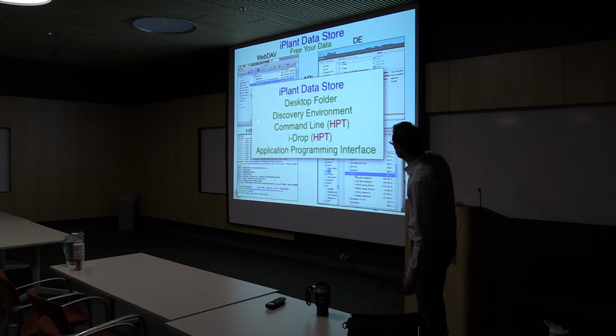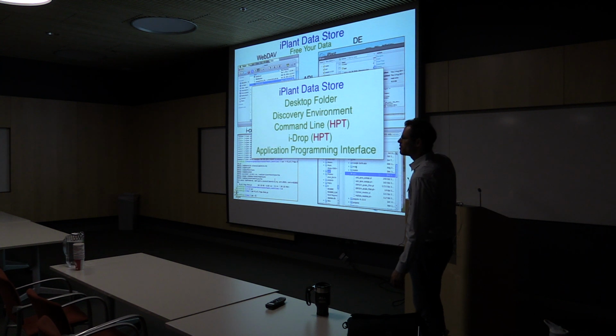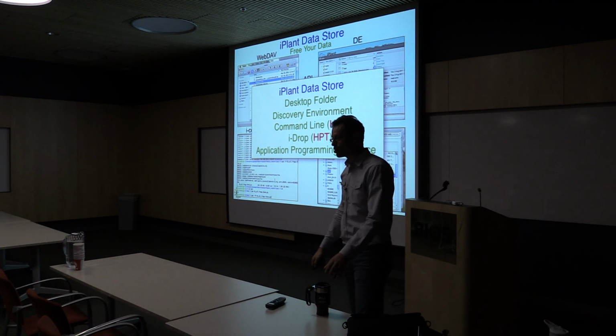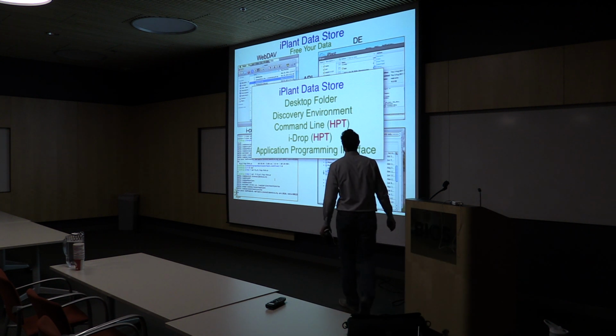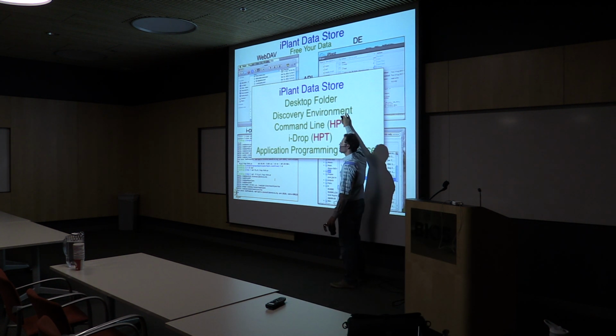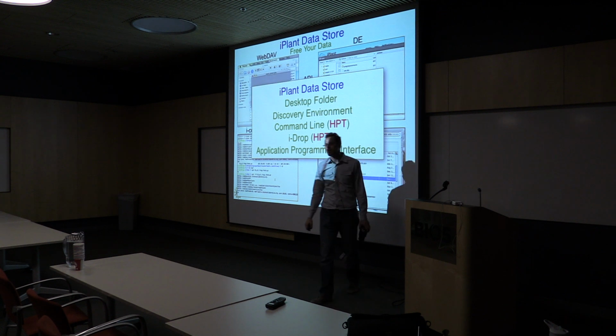The Discovery Environment will have an option that will launch a Java Web Start program. That Java Web Start program can use multiple threads and be high performance. So this can do high performance transfer as well.